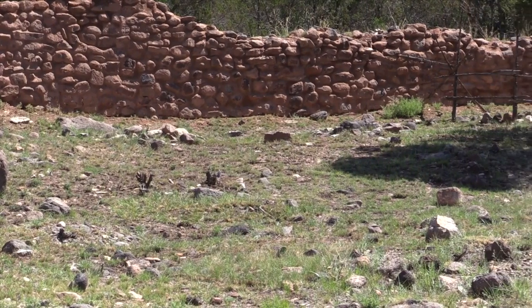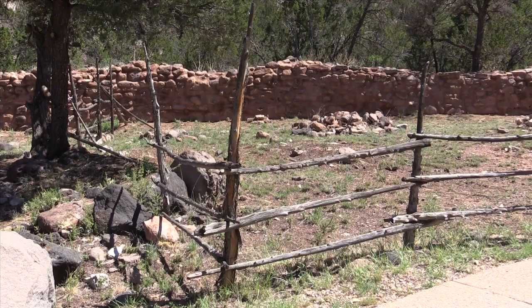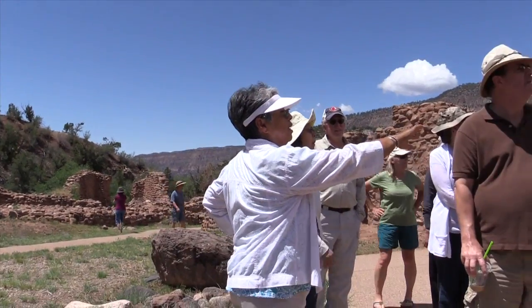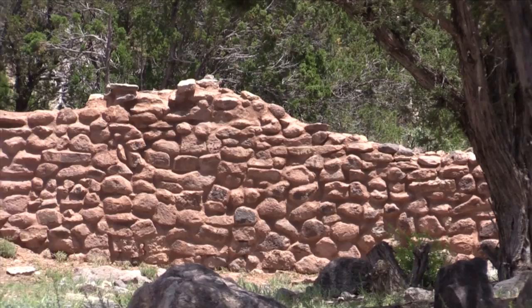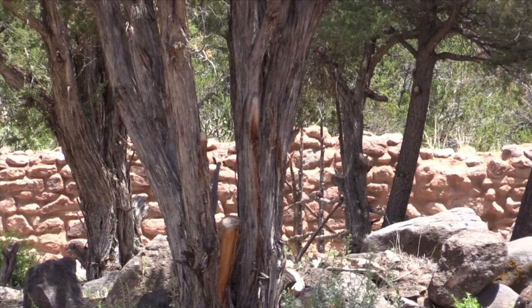This is the courtyard right here. Livestock was here, and probably had rooms for the livestock too during bad weather. As you can see, this mountain comes down this way, and that's where that church was built, right on the rock. And there's pinon trees and cedar trees here. Pinon was one of their staples.